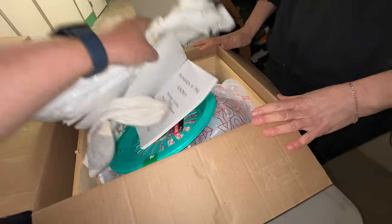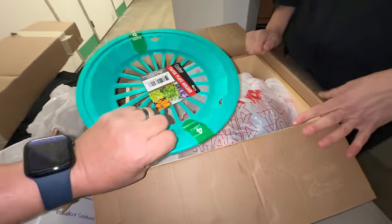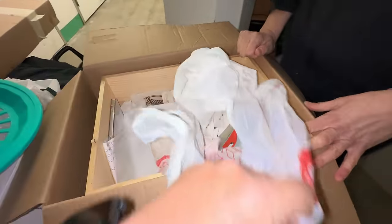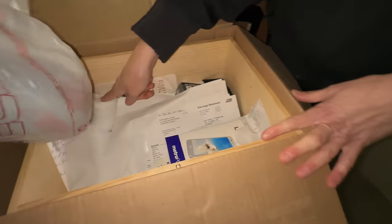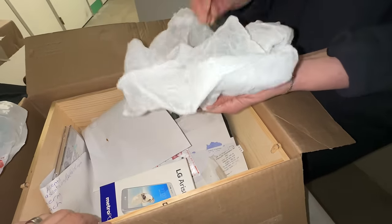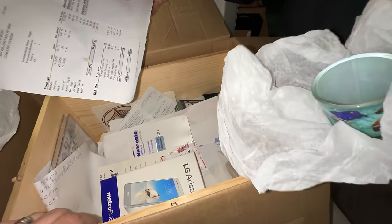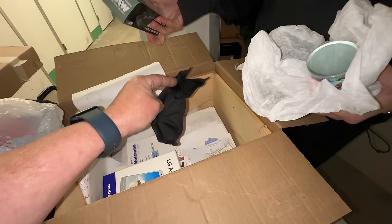Ta-da. Paperwork. Socks. Okay. Paper plate holder. This is not good. There's a cup. You want to grab that, Tanner? Nope. What's in there, though? Find out. Let me guess. Shot glass. Alaska. What's in here?